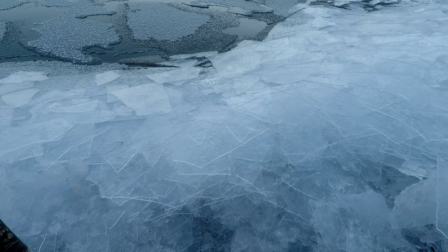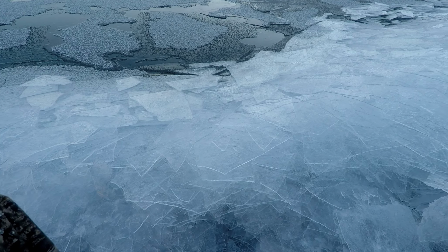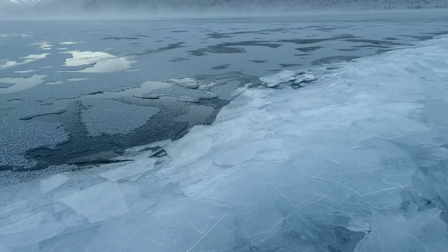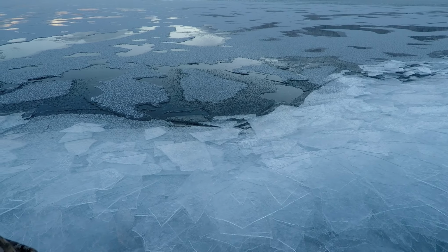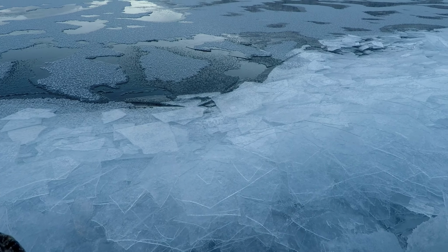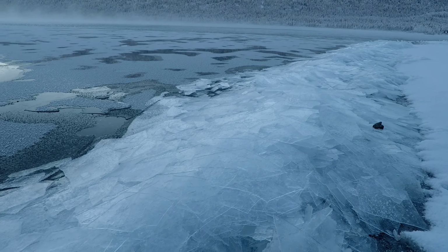Holy crap, it just stopped. That's crazy. It was all this noise of the ice pushing up on the edge and breaking, and then it just stopped like somebody turned off a switch. And now it's dead silent here.